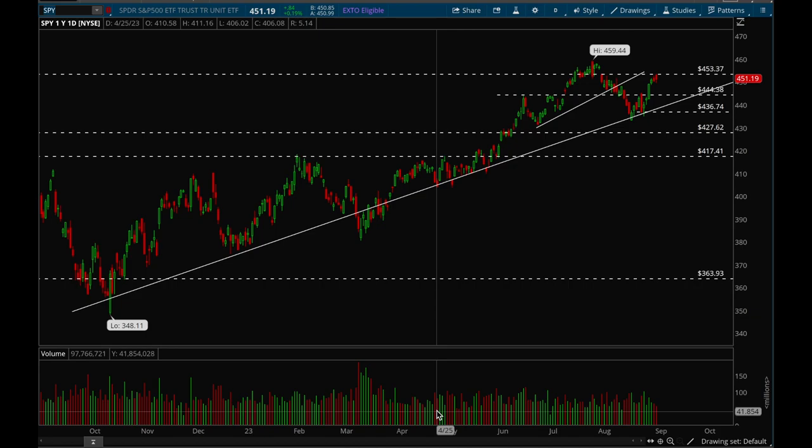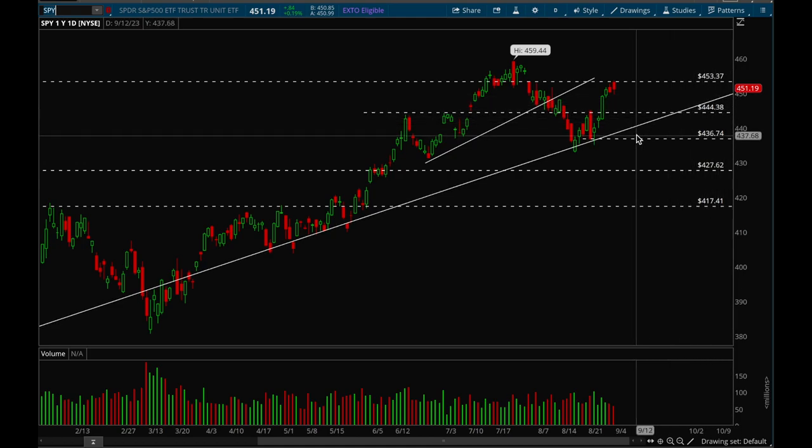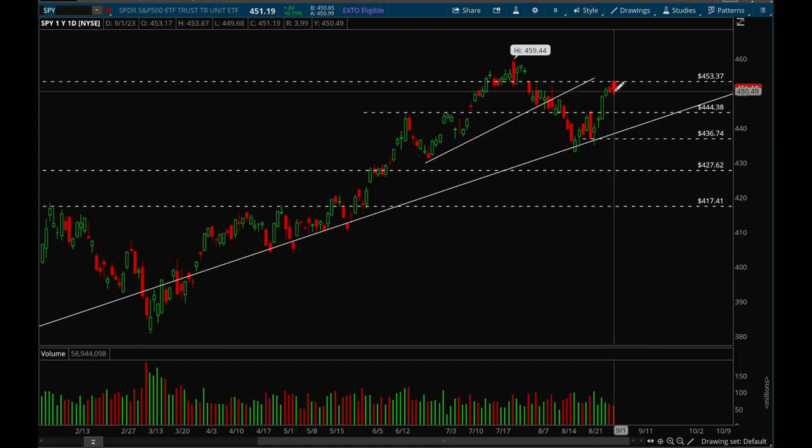As usual, we'll start off with the indices. We'll start off with SPY. Let's take a look at the daily chart first. SPY had a really good rally last week, right? We got through that 444 resistance level, which was very key, and we got all the way up to that 453 resistance level. On Friday, we rejected that level, and now we're consolidating. We've been consolidating for the last three-ish days, but more consolidation would be a good thing here.